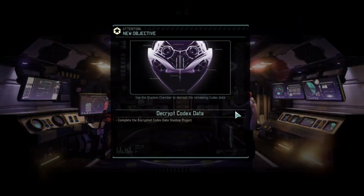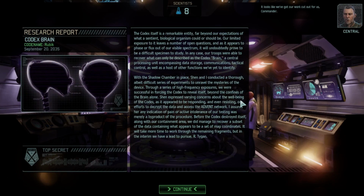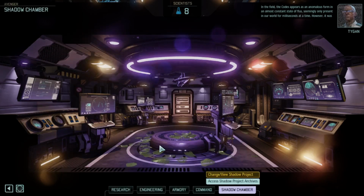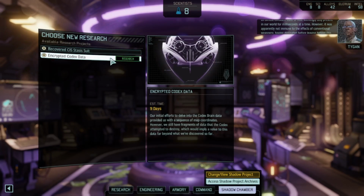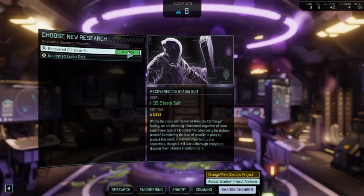Plotting objective added. All right, we decrypted the Codex data. Looks like data. We got our work cut out for us, Commander. In the field, the Codex appears as an anomalous form in an almost constant state of flux, seemingly only present in our world for milliseconds at a time. However, it was apparently not immune to the effects of conventional weaponry, having dissipated before leaving behind this object.